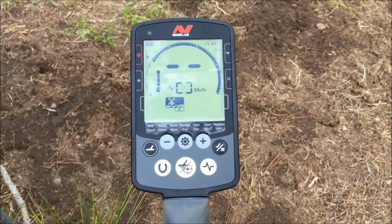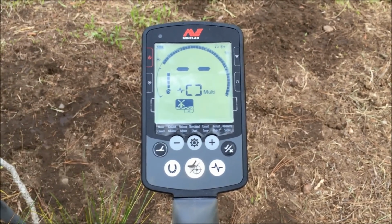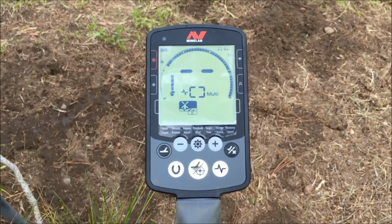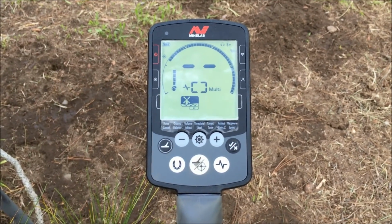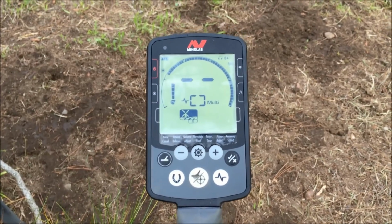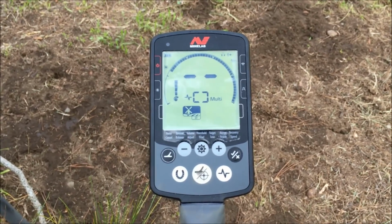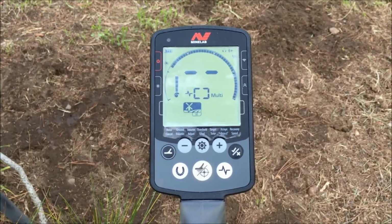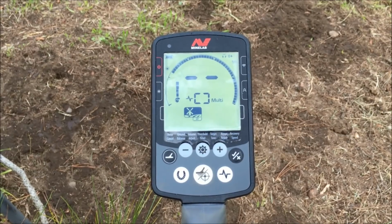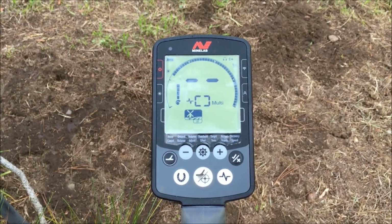I can't wait to take it out to the desert and take it to some of my relic sites, and I think for me that's going to be the real test. From what I've seen online, it's doing great at the beach, and we do live pretty close to the beaches here, so I'll definitely be doing some beach hunting. Hopefully when there's some erosion events, I'll give it a test and see what it does at the beach.